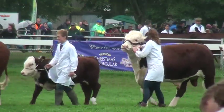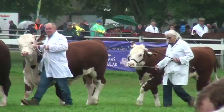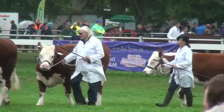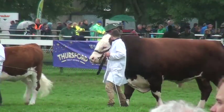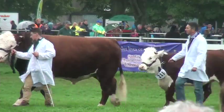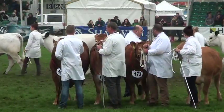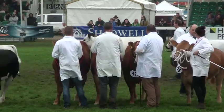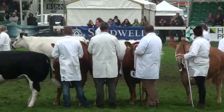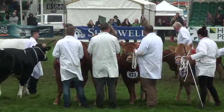Followed on parade by the Shorthorns, dairy Shorthorns from our any other breed classes. And ladies and gentlemen, that is the dairy industry in this parade. Let's thank the dairy farmers for bringing their cattle here. Let's remember them when we go shopping, when we look at dairy produce. We're supporting British farmers by buying cream, milk, cheese, and yogurt from farms which keep these cattle.